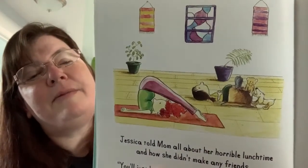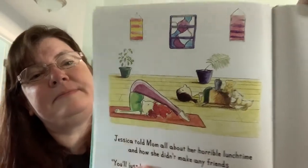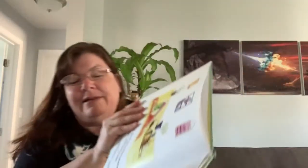Jessica told Mom about her horrible lunchtime and how she didn't make any friends at all. "You'll just have to try something else," said her mom. And she's sharing with her mom. Her mama's doing yoga and she's just sitting there with her legs up on her box. So after thinking it over with Doris, Jessica did try something new. So she is hatching a new plan. What is Jessica doing? Well, let's find out.